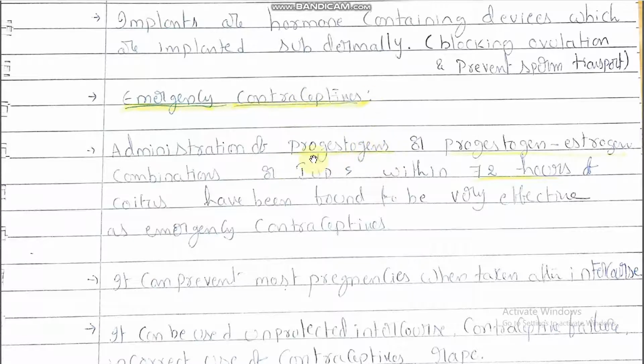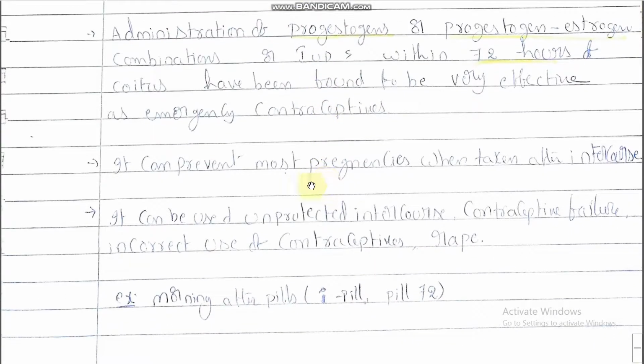So what does it consist of? It consists of the single progestogen or progestogen-estrogen combination, or IUDs also. IUDs also act as emergency contraceptive methods. We discussed intrauterine devices: they decrease sperm motility, phagocytosis of sperms takes place, and they make the uterus unsuitable for implantation. So IUDs also act as emergency contraceptives, right?